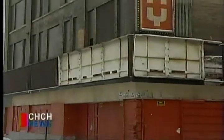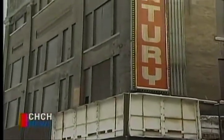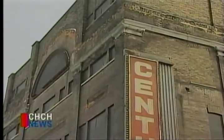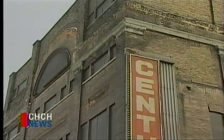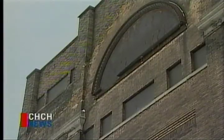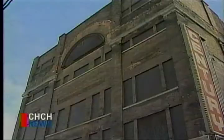So the developer who wants to turn the historic theatre into apartments had to get his engineer out to the site to determine whether the whole thing has to come down now or whether the heritage designated facade can still be saved. I have concerns that the amount of time that it'll take to stabilize it will not address the immediacy of the safety nature of the existing structure.